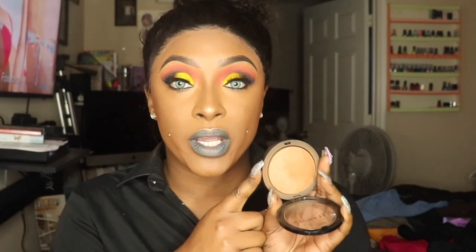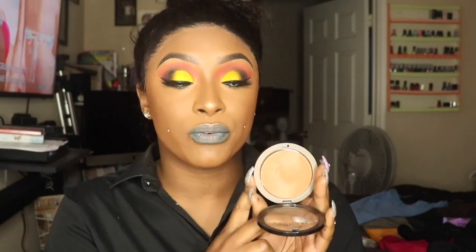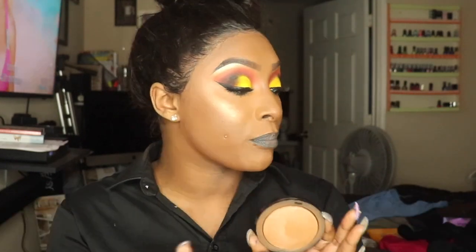It's going to be the Sephora Micro Smooth Powder Foundation, and this one is in Deep. I have it on today. You guys, this matches any foundation that you put on, and it does not go ashy or turn oxidized to a gray. It does not do none of that. And this honestly works with almost every foundation that I've had. It sets in so beautifully, and it gives me that airbrush look that I'm always going for.